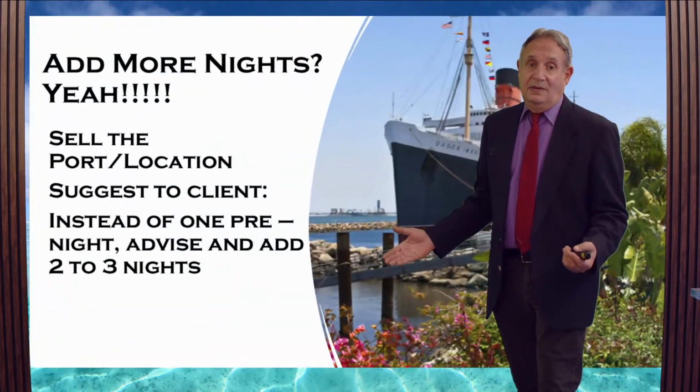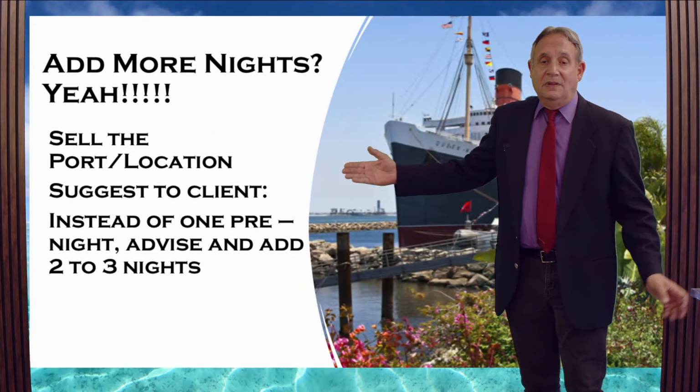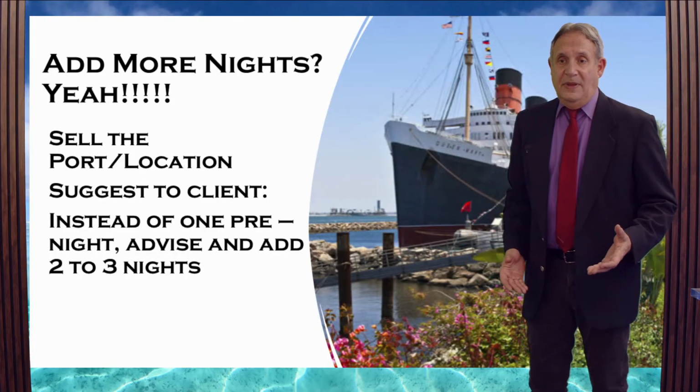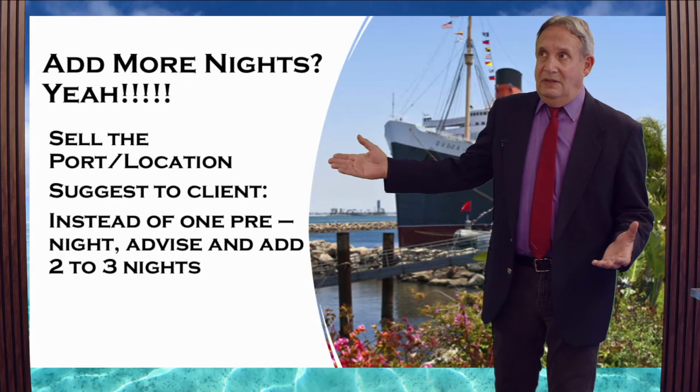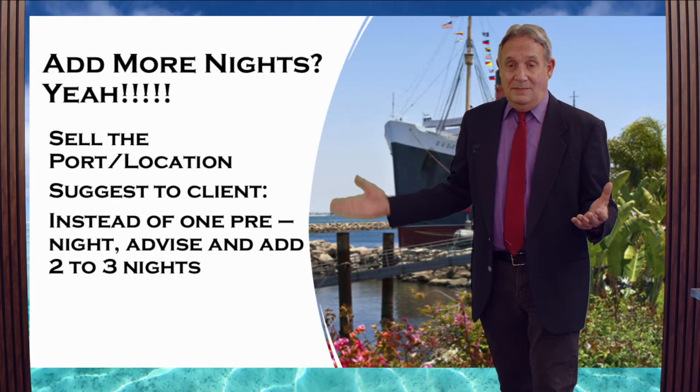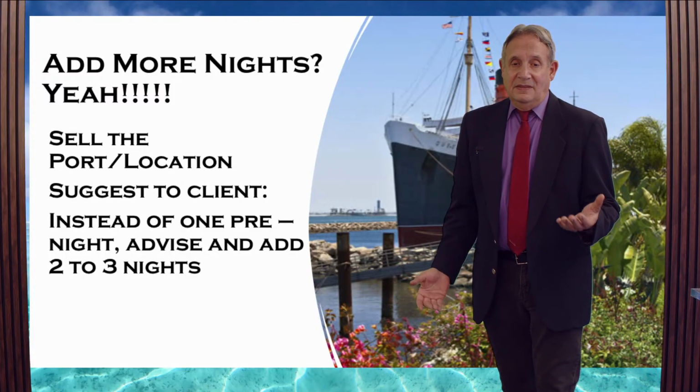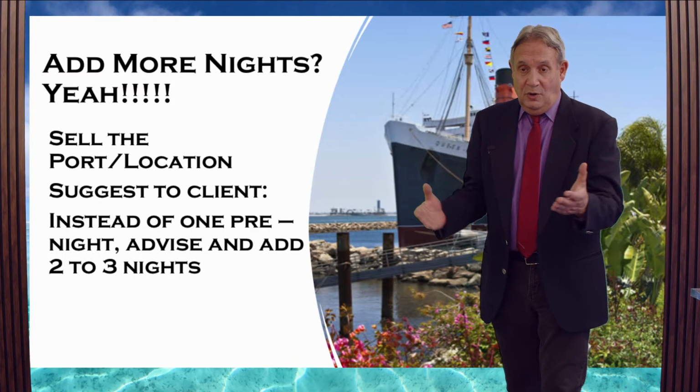And here's another way that you make it. You add more nights, you sell the port location suggested to the client. If you got somebody coming out of Long Beach, going on the Carnival Panorama, on a good day you're maybe 30 minutes away from Disneyland. So maybe advise 2 or 3 nights, that's more commission for you.